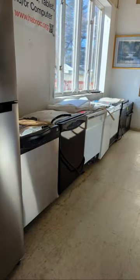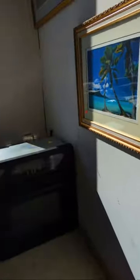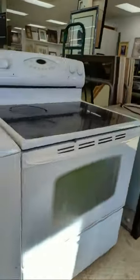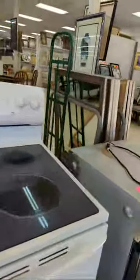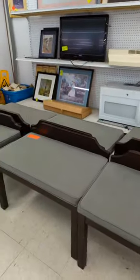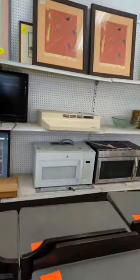So this is where we have our appliances, when we have some. Refrigerators are very popular, and we don't have any. The one we have is sold. Ovens, dishwashers, washing machines, dryers. This is a washer. And usually people want to know if it's gas or electric. I believe this is electric. So ask the manager. Half of 175 right now. Benches, these just need to be cleaned. They're all $25. I believe they came from a hotel. Oh, we have cooktops, microwaves.